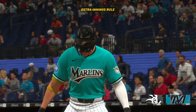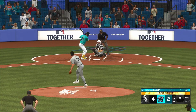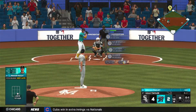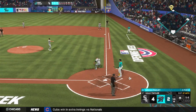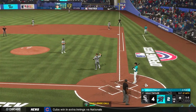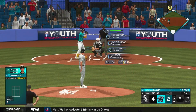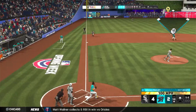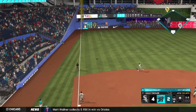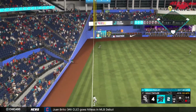Now, we're back, and on the mound is the closer, Grant Taylor. A chance at his first save of the year. Paulie in the box now, takes strike one. And this one squirts away from the catcher. No advance, though. Tying run at the plate. And that one is lifted in the air. Makes the grab.